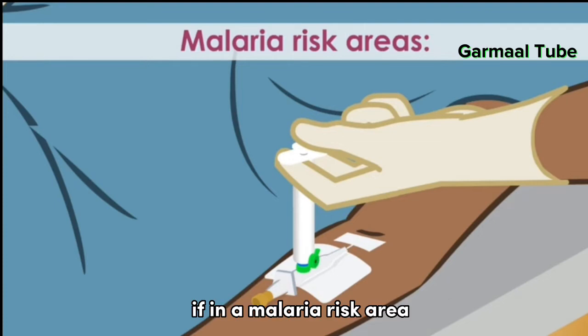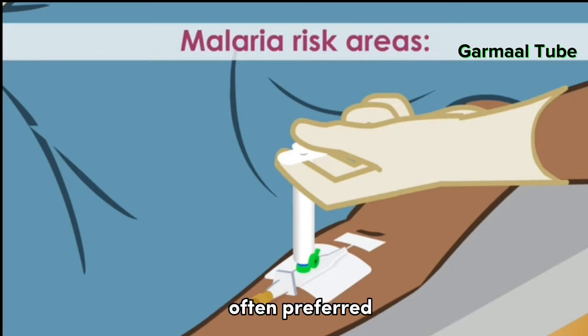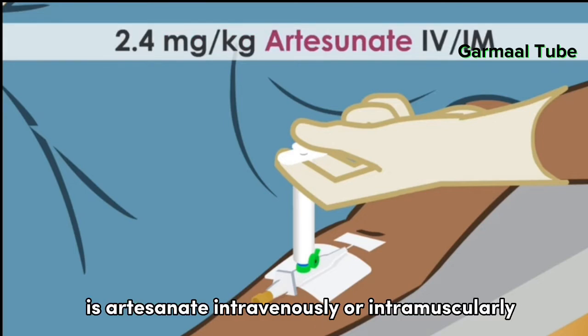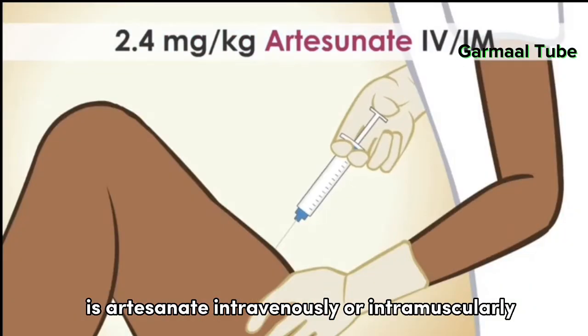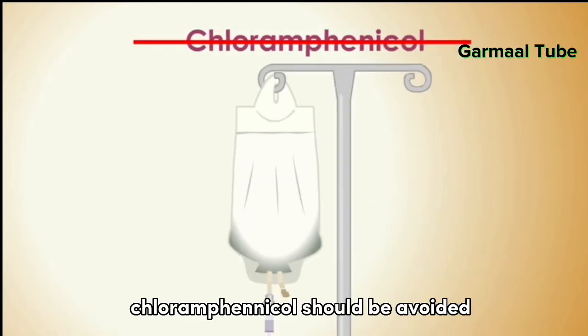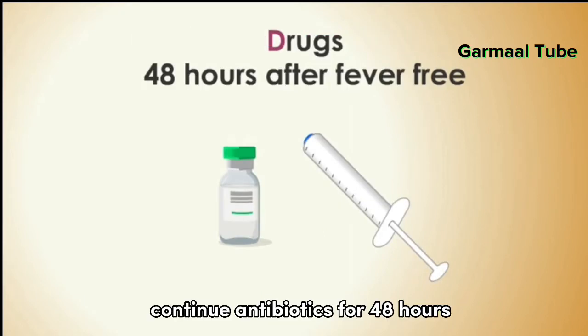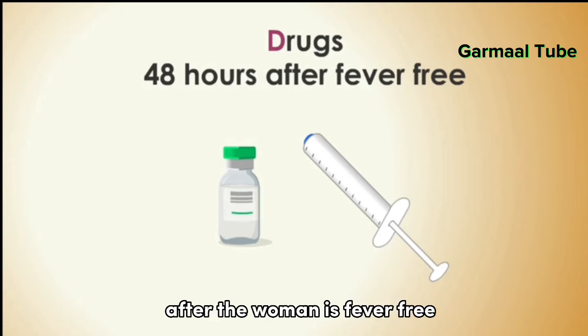If in a malaria risk area, treat according to local guidelines. Often preferred is artesunate, intravenously or intramuscularly. In some places, quinine intravenously. See drug list for details. Chloramphenicol should be avoided for pregnant and lactating women. Continue antibiotics for 48 hours after the woman is fever-free.